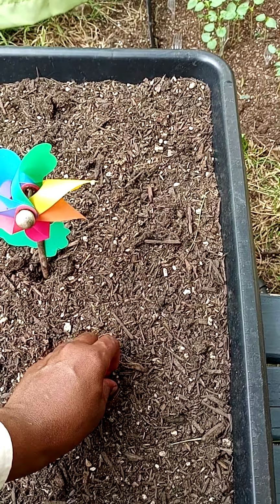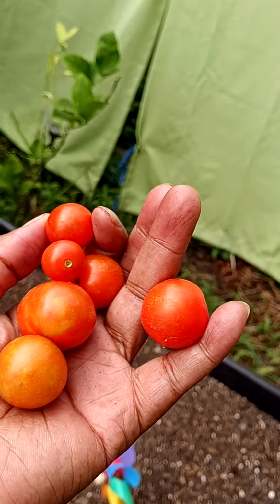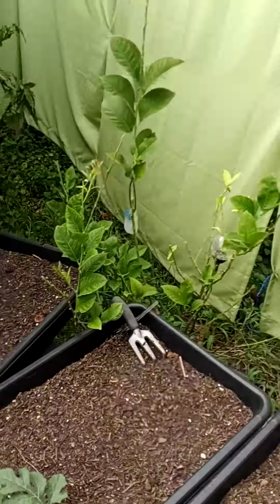So let me get all my harvest here. Harvest my little tomatoes. I can't wait to see those okra get going.